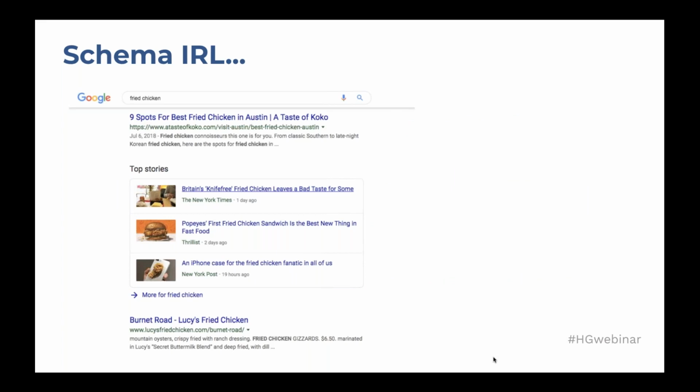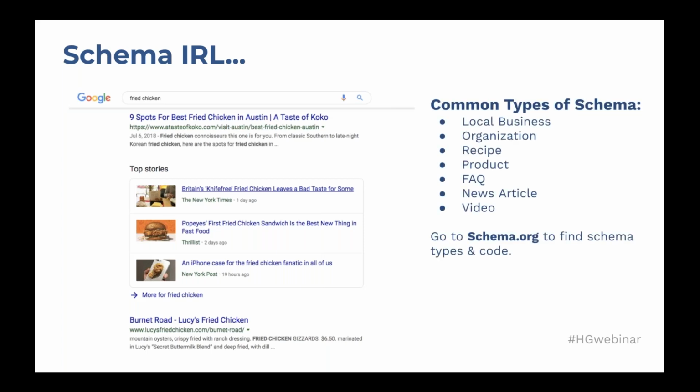So how do you know if your website needs schema? Well, chances are there's a type of schema that you could be taking advantage of. So you'll almost always want to add some sort of schema to your website. There are hundreds of schema types, but common types include local business, organization, website, recipe, product, and FAQs.